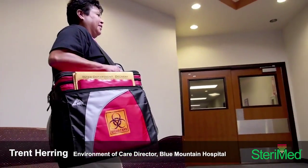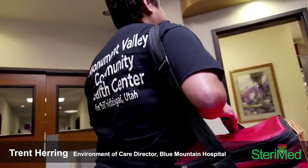We also accept biomedical waste from outside entities, such as our surrounding clinics here in Blanding, Utah, and from the Southern Reservation in Utah. And they generate roughly 400 to 500 pounds per month. Between the two entities, the clinics and Blue Mountain Hospital, we generate roughly 20,000 pounds per year.